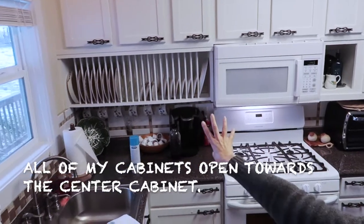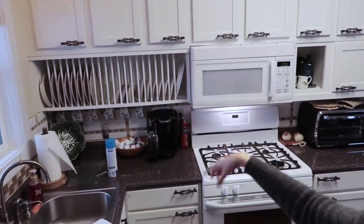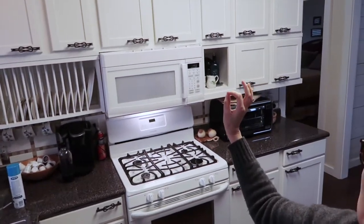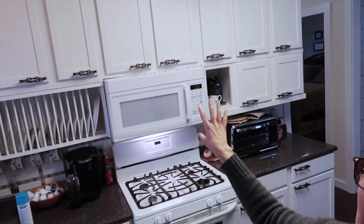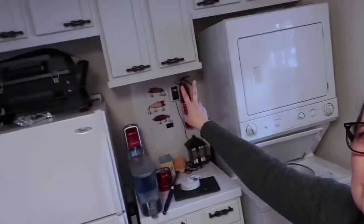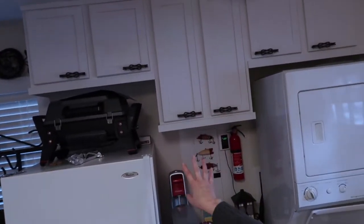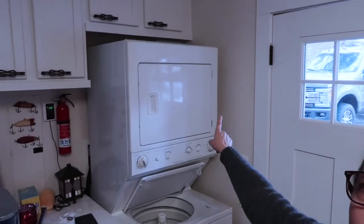Because I knew I wanted this here, we had to do some fun stuff to make this work, and it gave us the most storage we could accommodate in this space. The only problem is that it's a little bit on the low side. Then we did the same thing over here where we took it all the way to the ceiling, and then we had these two pieces. At the time we didn't have a refrigerator, so we didn't know how tall it was going to be, but we based it on this one.